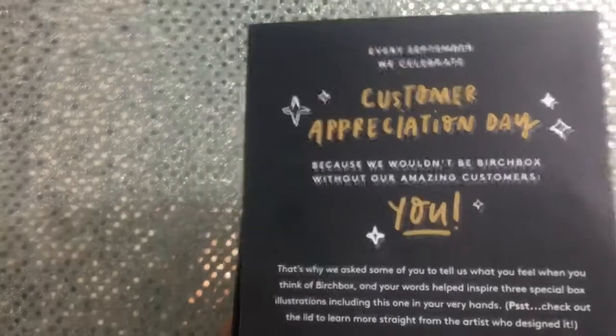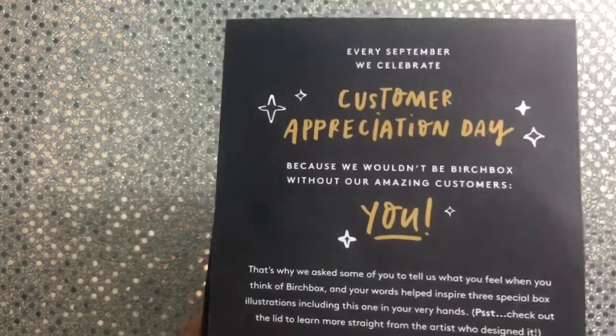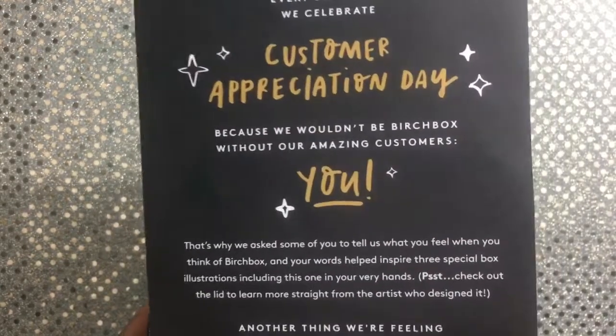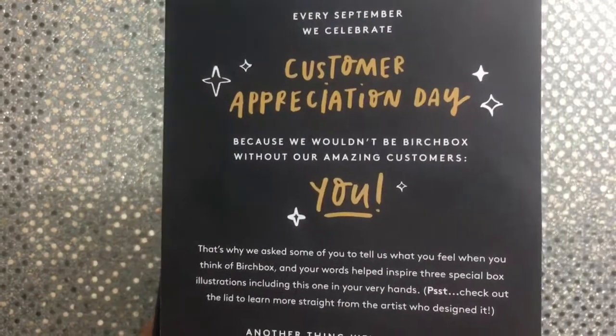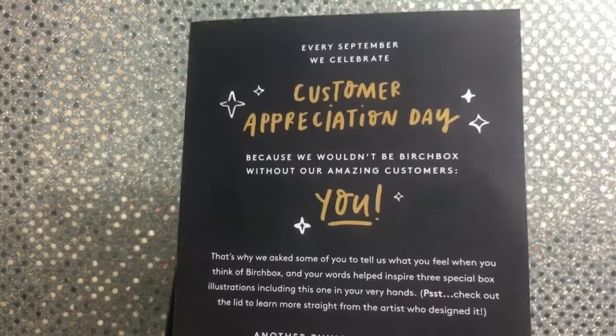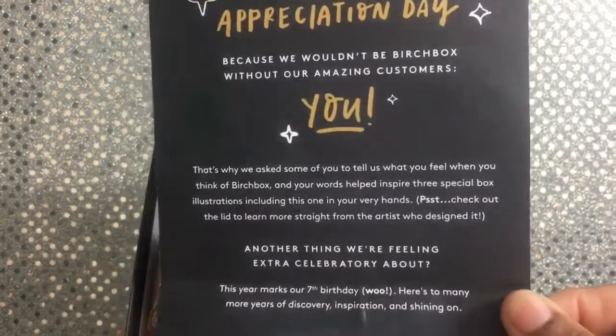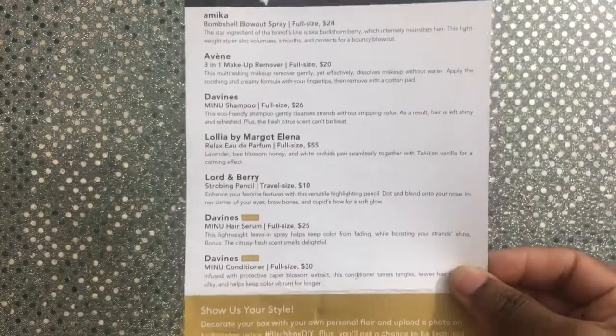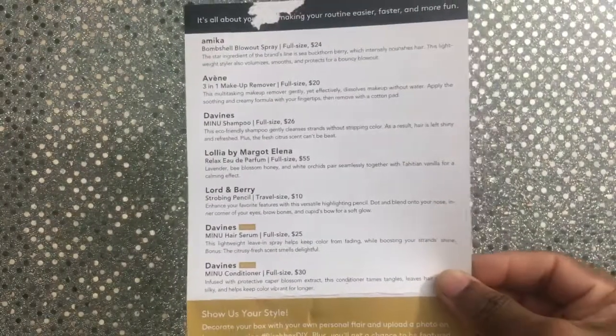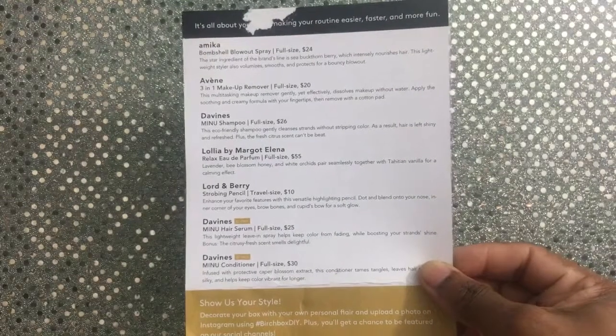The first thing I pull up is this beautiful card that says, every September we celebrate Customer Appreciation Day because we wouldn't be Birchbox without our amazing customers, you. And then it keeps going with some more information. Now, the back of the card came out broken because I tried to tape it somewhere so I can read it for you guys, but it didn't work. So it tells you all the information about the products inside the box. So let's go through them, guys.